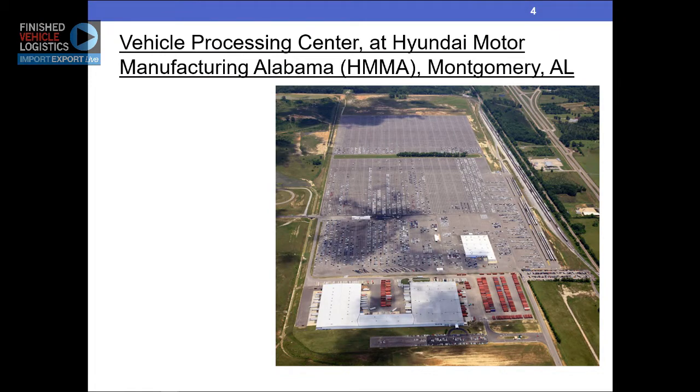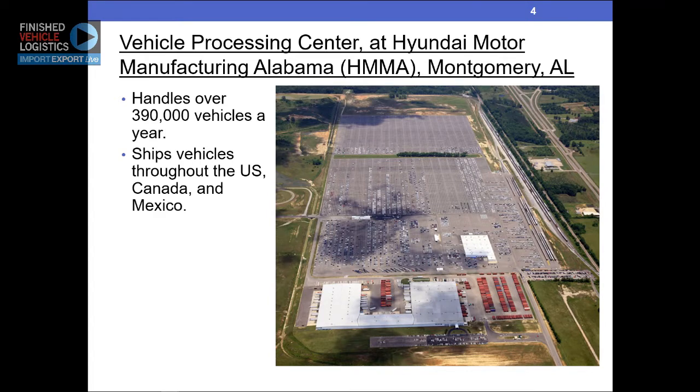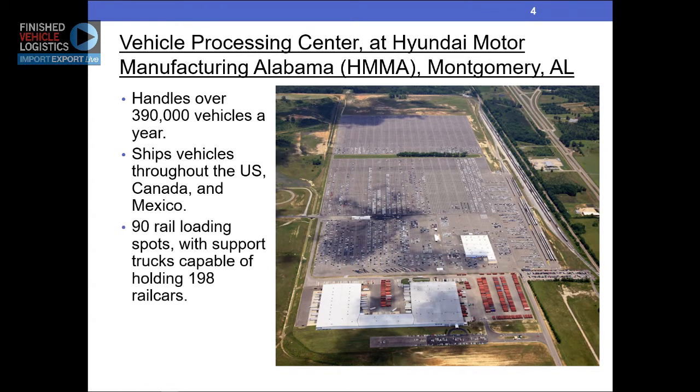The next facility that I've been involved in handles a few more vehicles. That's the Hyundai Motor Manufacturing Plant in Montgomery, Alabama. It handles over 390,000 vehicles a year. It also ships throughout the United States, Canada, and Mexico. The rail infrastructure is absolutely world-class. And if anybody wants to know who designed that, I'll be glad to introduce you to Alex McGregor later. I think he's out here. Transphone did a bang-up job there. The support yard as well can hold 198 rail cars. You need that when you're putting out volume. We've shipped out over 100 rail cars from this facility. The main processing building is also 120,000-plus square feet.